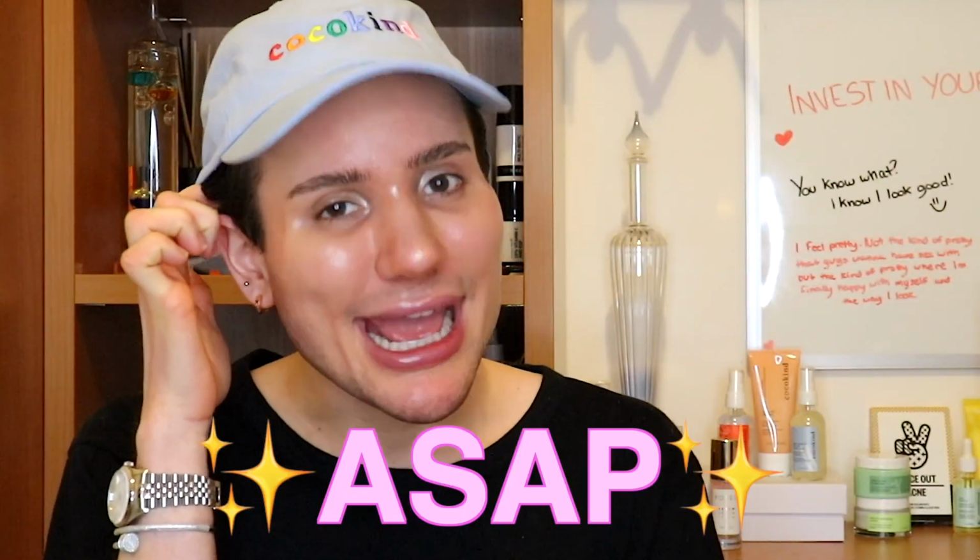I love The Ordinary's alpha arbutin. It's super moisturizing. It also contains hyaluronic acid, which is very plumping and nourishing. Or also love the Naturium alpha arbutin, both the essence and the serum. But really, if you're struggling with pigmentation, if you're not using alpha arbutin, you need to get on it ASAP.